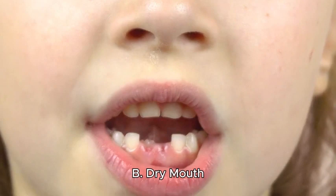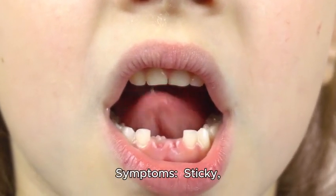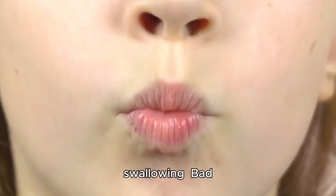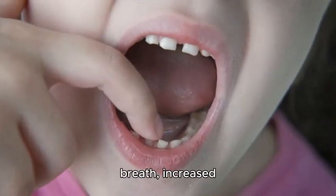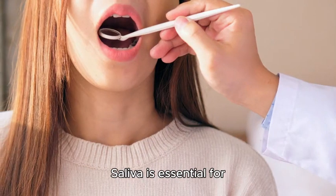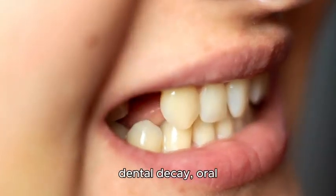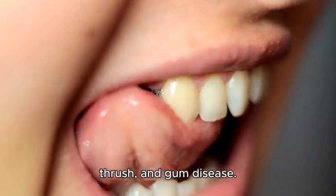B. Dry mouth, xerostomia. Symptoms: sticky, cotton-like feeling, difficulty chewing or swallowing, bad breath, increased cavities. Why it matters. Saliva is essential for digestion and protecting teeth. Its absence leads to dental decay, oral thrush, and gum disease.